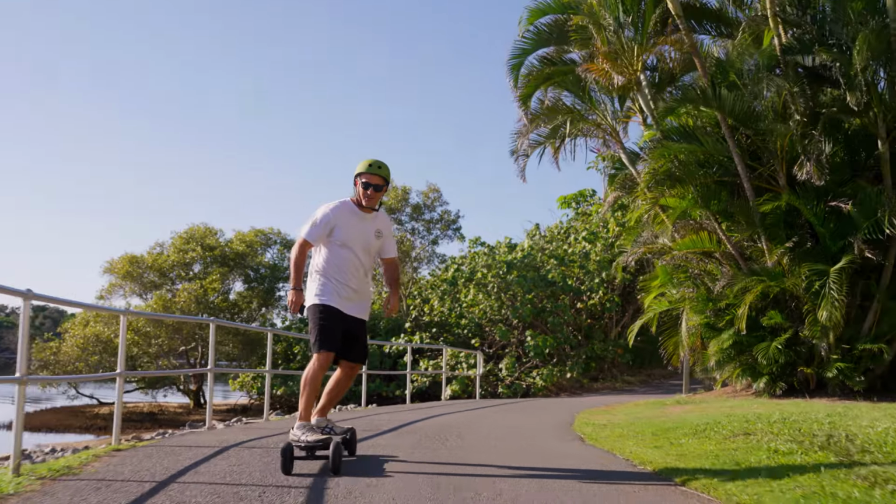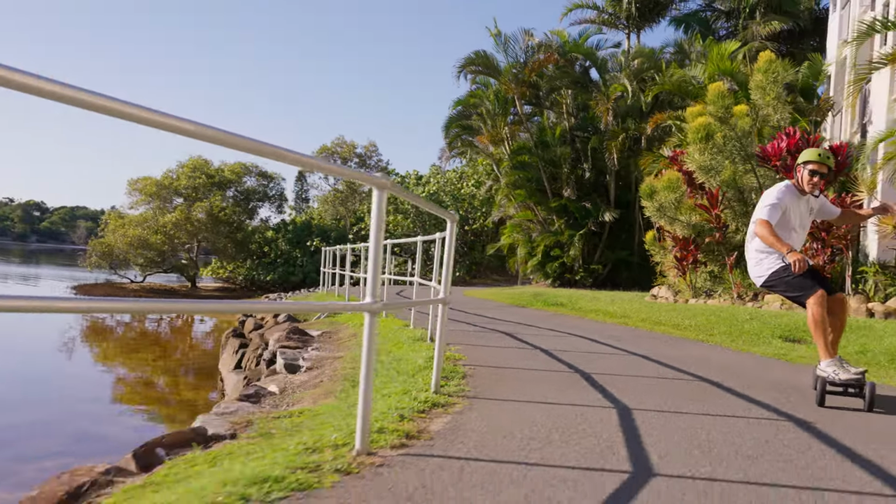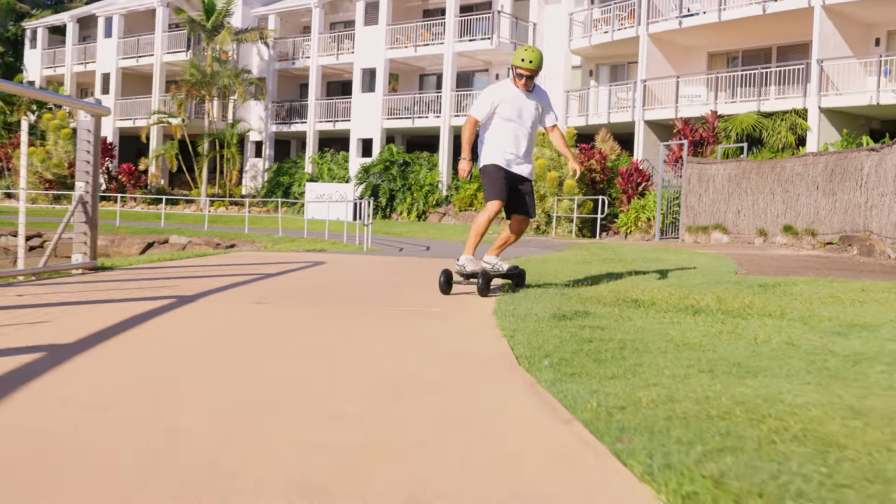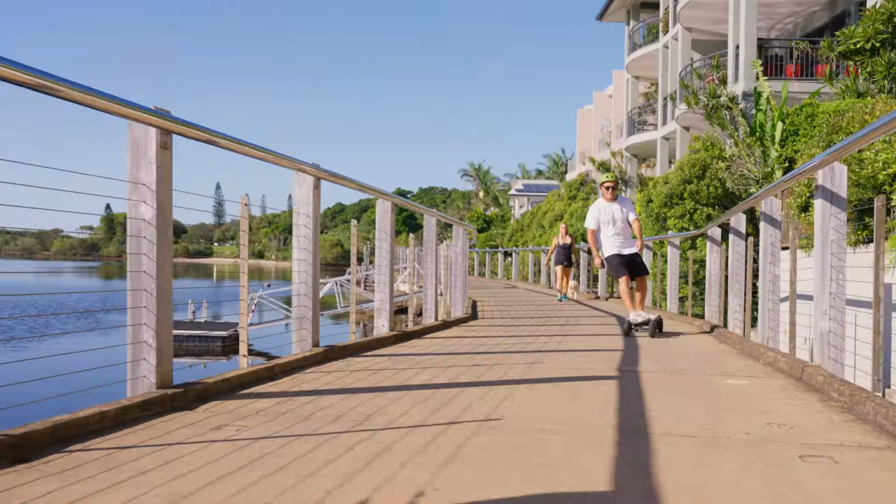Yeah, I just love those little fast hill turns. It's like you're sort of spraying. Oh, here we go, bit of grass section. Woo! Oh, it's a bit dewy, so be careful there.